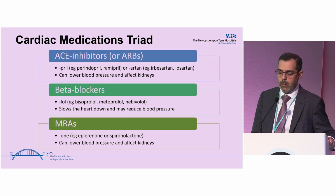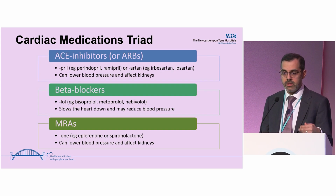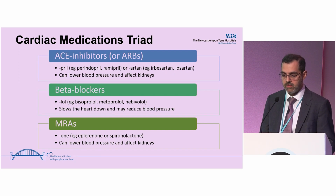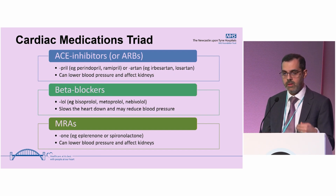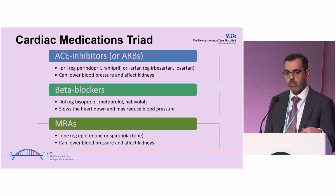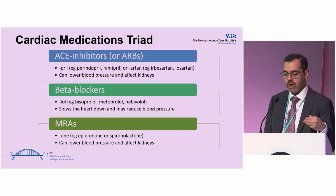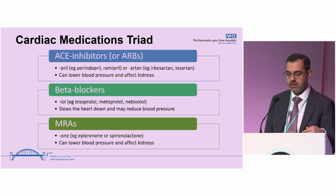Now, the mainstay of cardiac medication therapy, and I'm not going to talk about steroids, which have been covered extensively, but from a heart perspective, these are the three medications that we want every Duchenne patient to be on. We want an angiotensin converting enzyme inhibitor, ACE inhibitor.